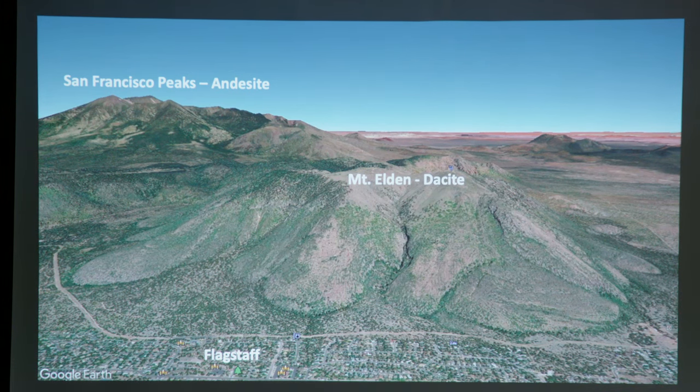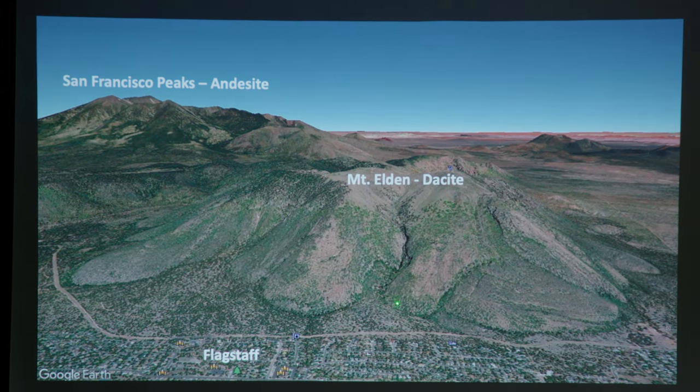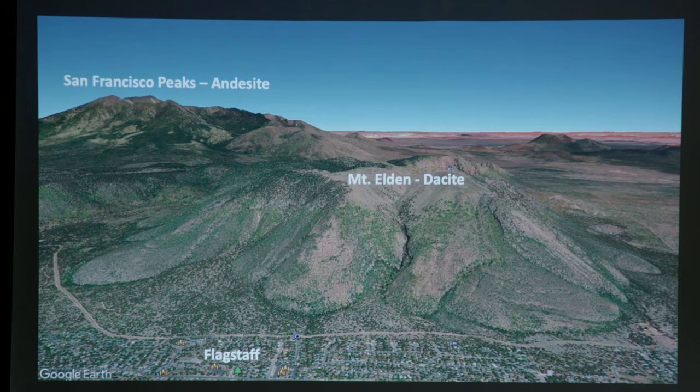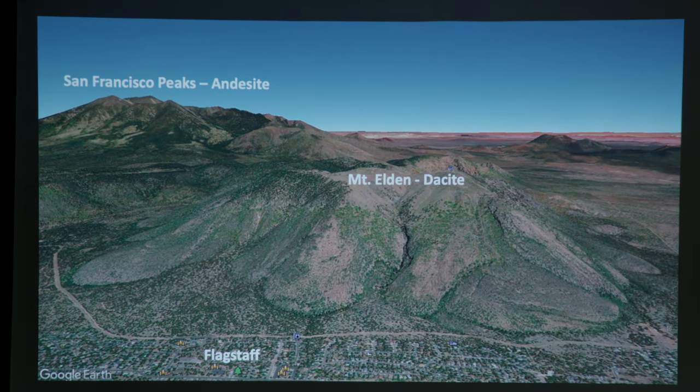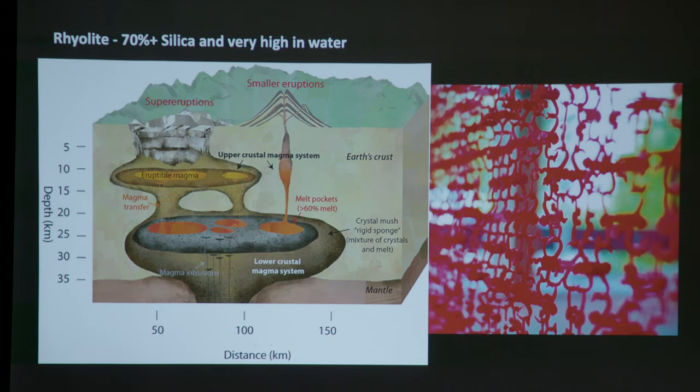Sometimes though, you don't get explosions. You don't get the big violent explosions. If they've been reduced in gas, they just get really sticky. So take a look at Mount Eldon there. This Flagstaff, look at these. Those are the lobes of those very sticky lavas, and they did not go very far. So San Francisco volcanic field is incredible. All the types of eruptions are there. Caldera eruptions, you can get over 70% silica. And now you're talking about a lot of monkeys joining up.